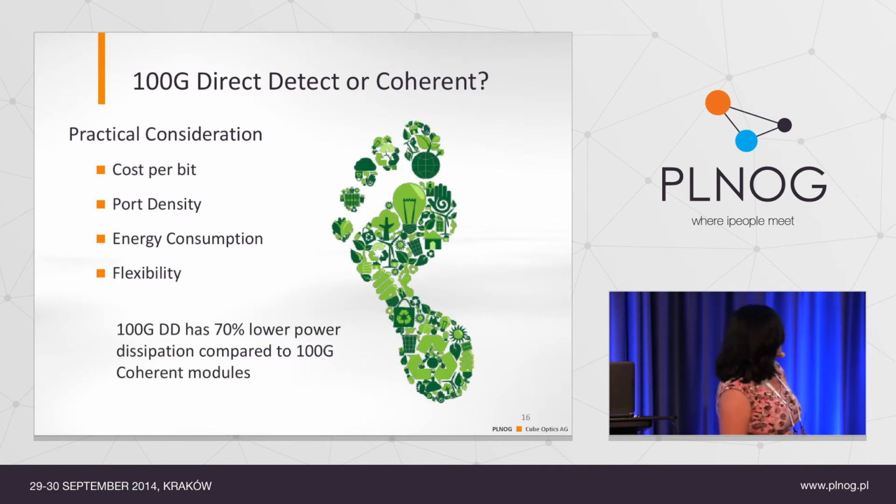Yeah. So energy consumption, as I told you before, direct detect has 70% lower power dissipation compared to Coherent 100G. So for some service providers, this is already a good point to start because you're actually paying more every month. And the one-time investment is also better for 100G direct detect compared to Coherent. So this is actually a juggling act, I would say, where you have to look into what kind of technical requirements you have and what kind of budget you have, so you find an optimum solution.